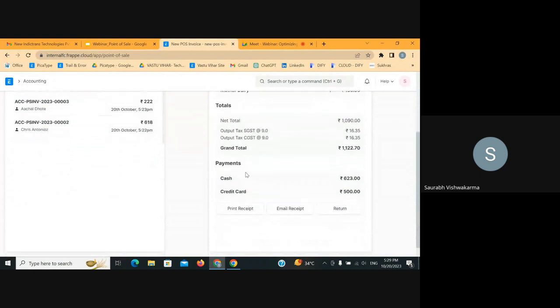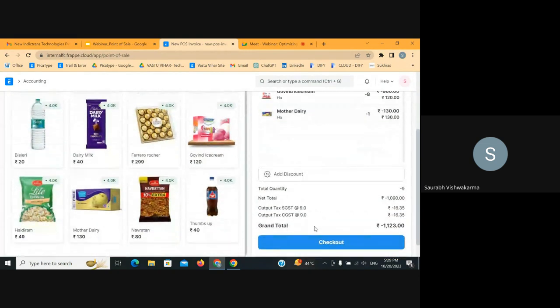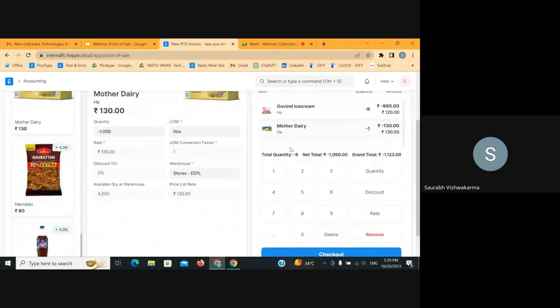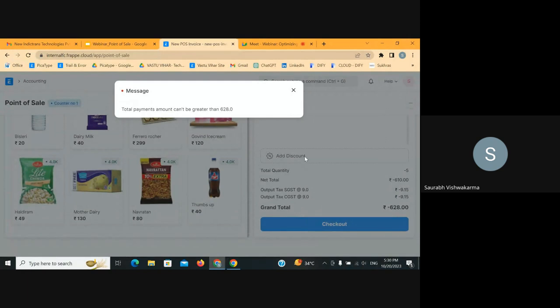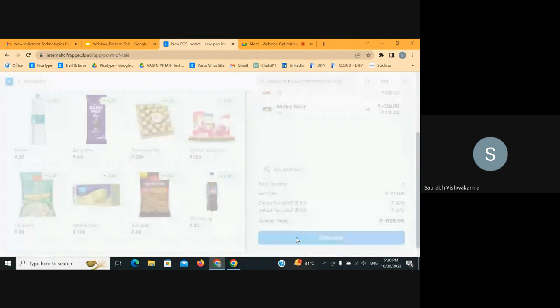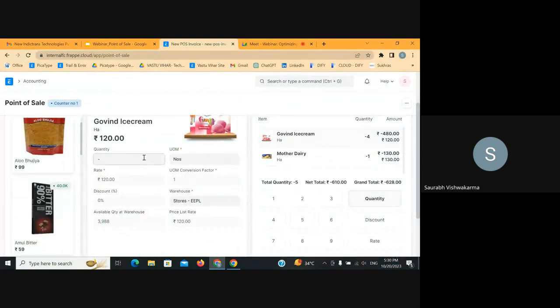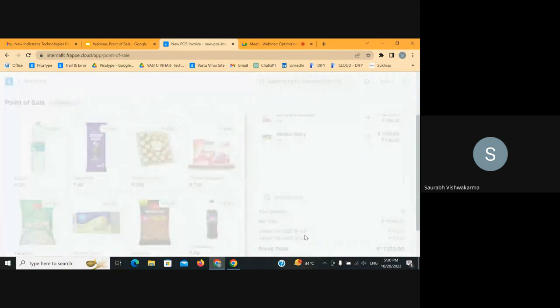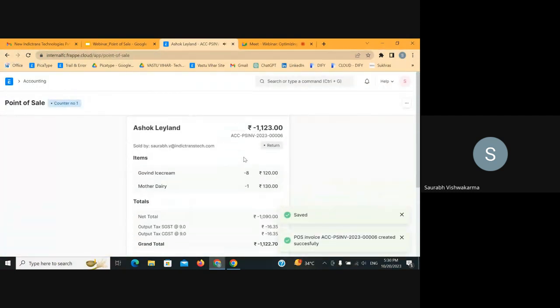I'll select this customer. I'll say return. By default, it shows me all of those items. If I want to make any amendment in the quantity, I'll say -4. Okay, and check out the total payment amount. Complete order. Let's say the whole order I wanted to return. So in the system, it is showing me that your order has been returned.